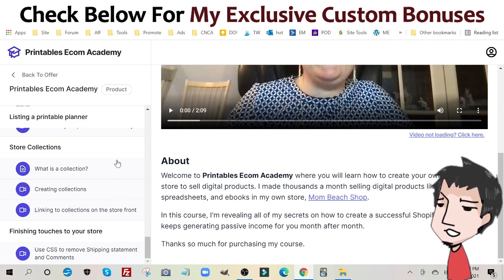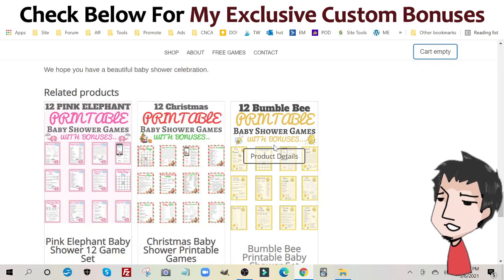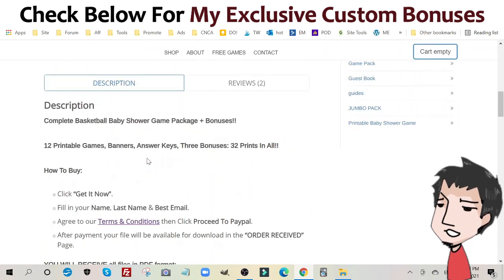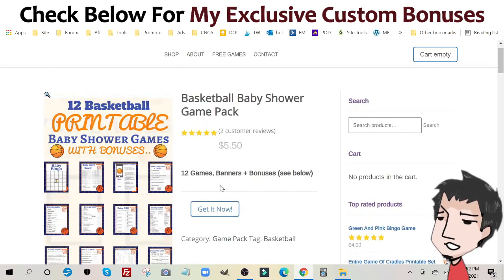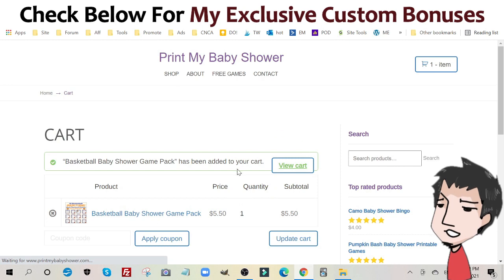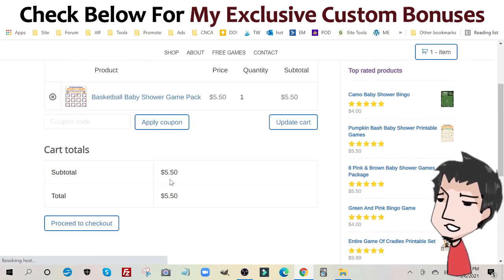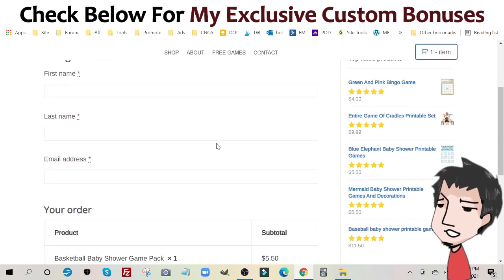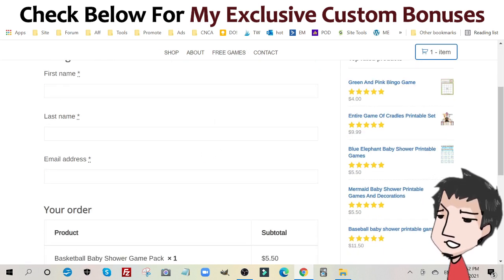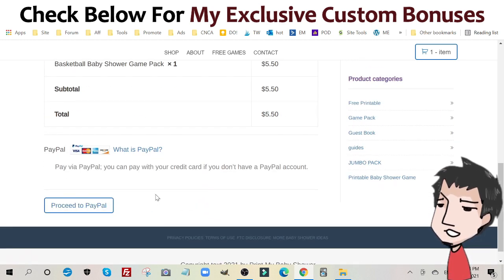Basically, because you're selling a digital product, let me show you right here. If I go to this basketball one and click get it now, and then proceed to checkout, you can see all my customer has to do is put in their first name, last name, and email address. Then they just proceed to PayPal and pay for it.